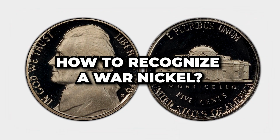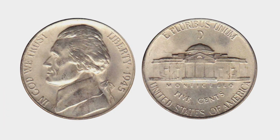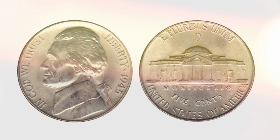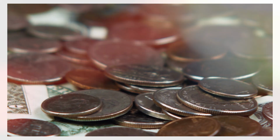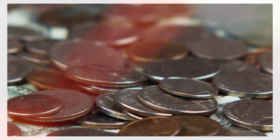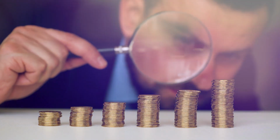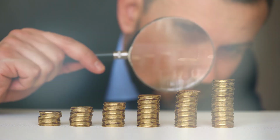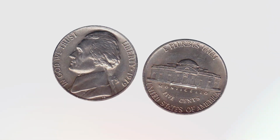How to recognize a war nickel. War nickels were minted from 1942 until 1945. They consist of around 35% silver, so they are a bit more valuable. Unfortunately, most have been removed from circulation, however, you can still find them on the market. Here is how you'll recognize them. Look at the reverse side, and if there is a mint mark, P, D, or S, placed over the dome of Monticello, then you hit the jackpot.